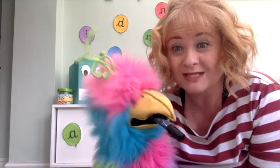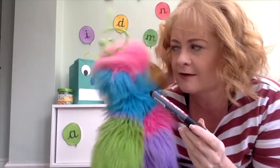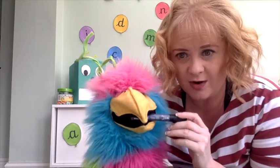Everybody, that was brilliant reading. I loved the way that you said all those separate letters and sounds and blended them back together to read them. Polly, you've got a pen. What have you got a pen for? Can we play the missing words game? We absolutely can play the missing words game. So remember, this is how we play.